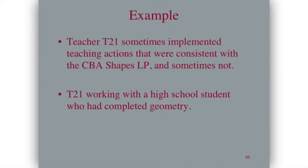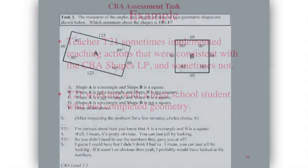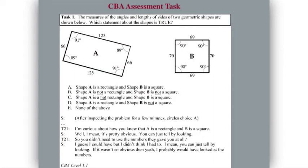Now I want to show you the qualitative, which to me really helps to understand what's going on. So here's our task, and we have a teacher sitting with a student who has completed high school geometry, okay? So she looks at those two shapes, and she says her choice is A. It's a rectangle and a square, okay?